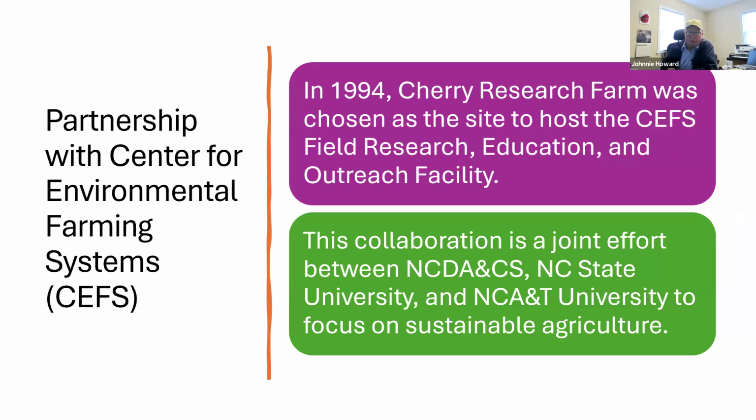So our partnership with CEFS, and I'll refer to the Center for Environmental Farming Systems as CEFS most of the time, all that came about in 1994, when the site was chosen to host the field research, education, and outreach facility for that organization. So CEFS is an organization. They don't own land or anything, but they exist as an organization that has its origins in research, and they've expanded out into some other areas as well in their time of existence.